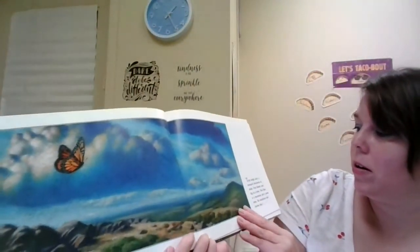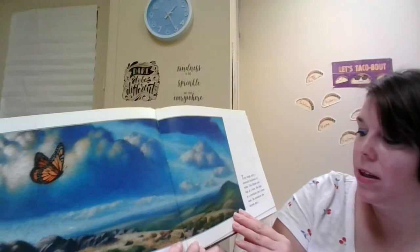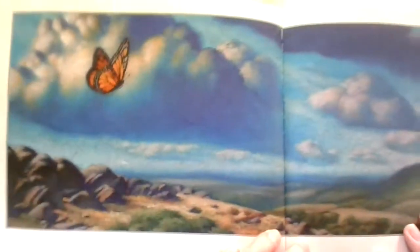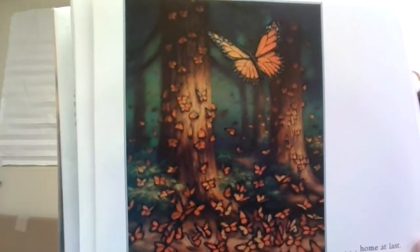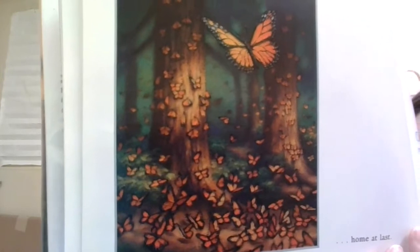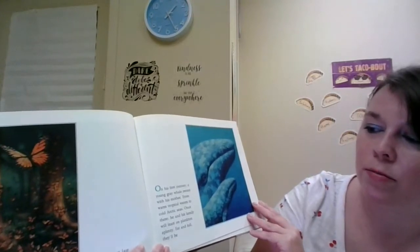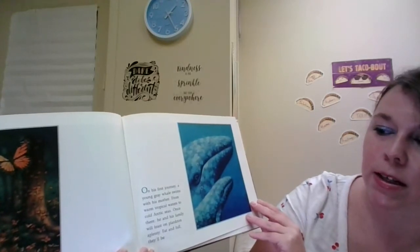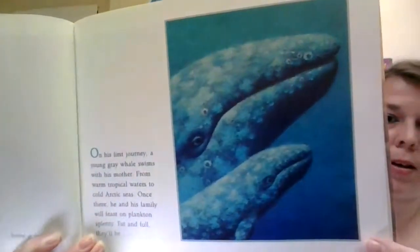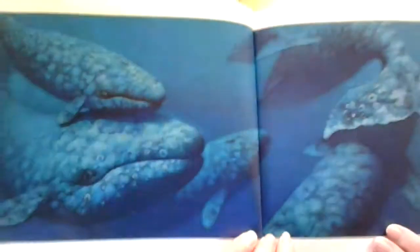Tiny wings carry a monarch hundreds of miles, one flutter and flap at a time. She flies to a mountain she's never seen, yet somehow she knows she's home at last. Isn't that beautiful? Imagine seeing that in real life. On his first journey, a young gray whale swims with his mother from warm tropical waters to cold Arctic seas. Once there, he and his family will feast on plankton aplenty. Fat and full, they'll be home at last.